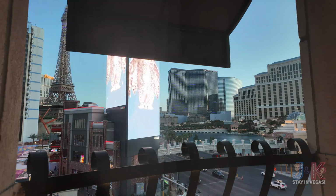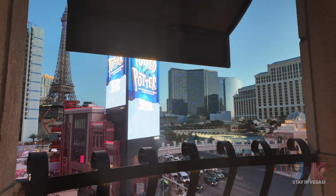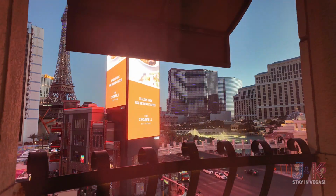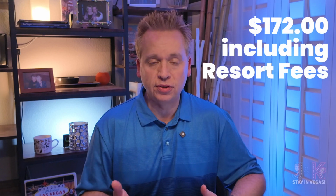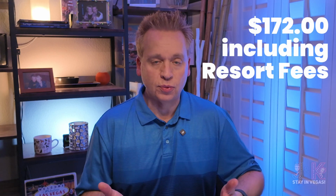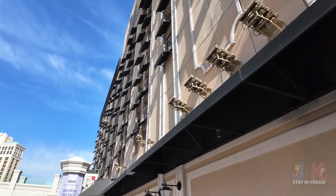Now, some of the cons, now you do get that fountain view by staying in those even room numbers, but unfortunately the awning and that little small patio really does obstruct your view, but you still can see some of the view nonetheless. So what did I pay for this room? Well, I paid $172 all in. That includes the resort fees and everything. Not a bad stay for a 21 and up boutique hotel on the Las Vegas Strip.